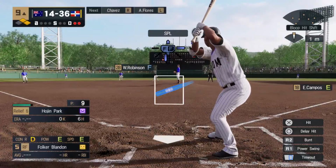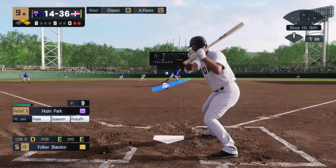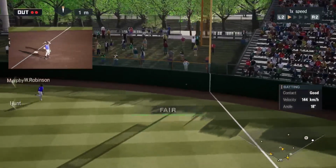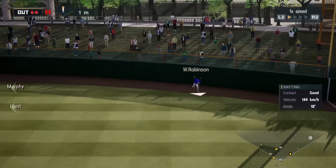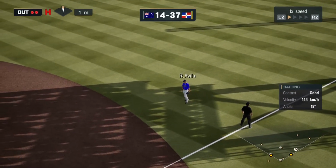A defensive replacement today. Now batting, Volker Blandon. In his last at-bat, he hit a clutch single. This one's in the air. Down the first base line, that's a fair ball. To the cutoff man. The run comes in from second.